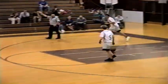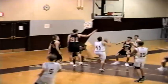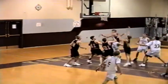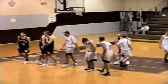5:12, I beg your pardon, 5:12. Herb will pick it up. Over the wing, this is Schwartz. Schwartz looking for two. No good. Rebound off the hands of Wade Whitmer, and out of bounds it goes. It'll be white ball.